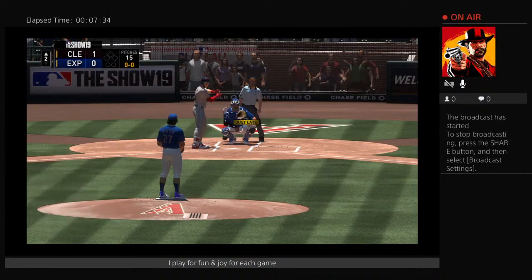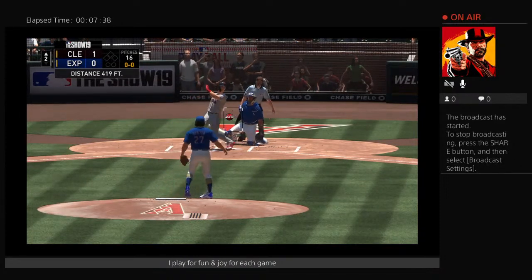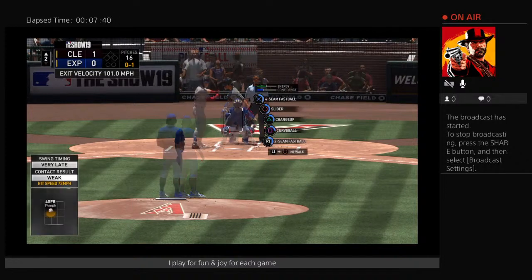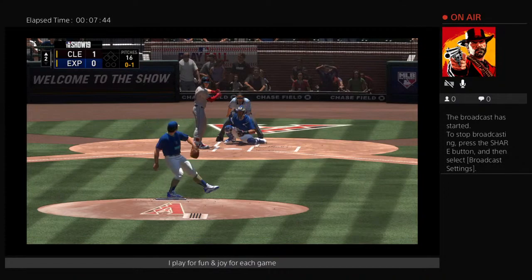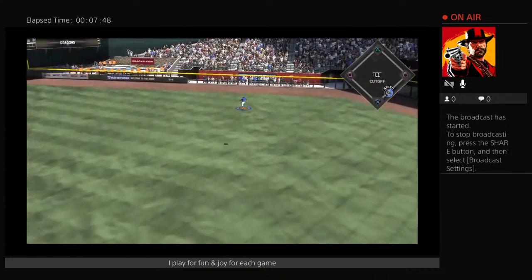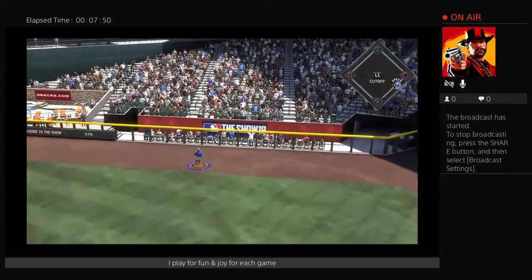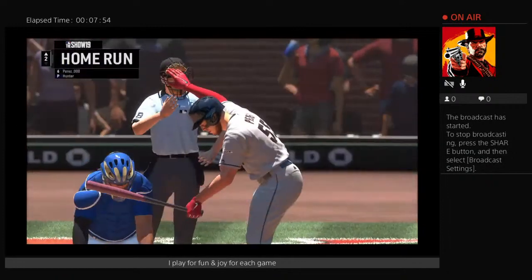Into the box now, Tyler Naquin. He'll get to take his first cuts here. Strike one to start the at-bat. The windup and the 0-1. To right field and absolutely hammered. Forget about making a play on that ball. It's way out of here. Back-to-back home runs.